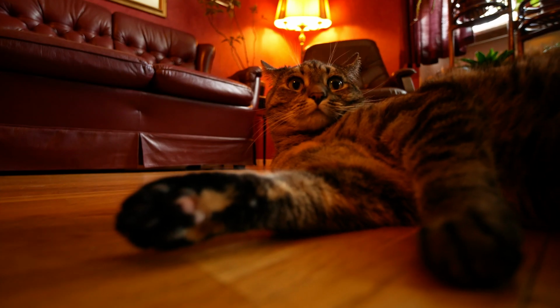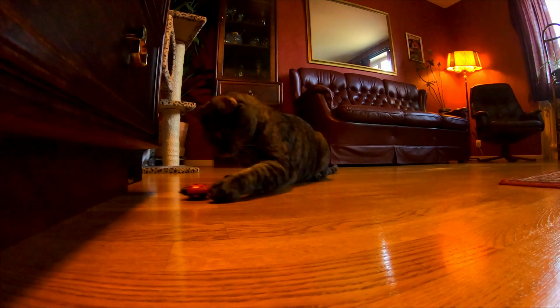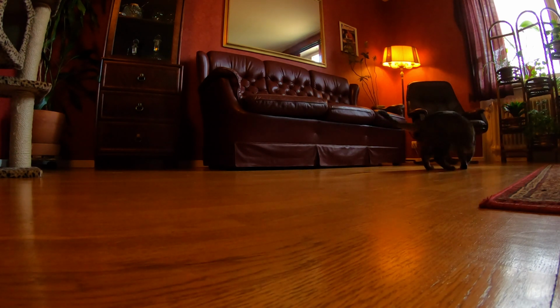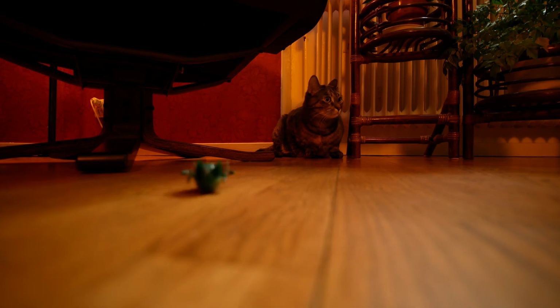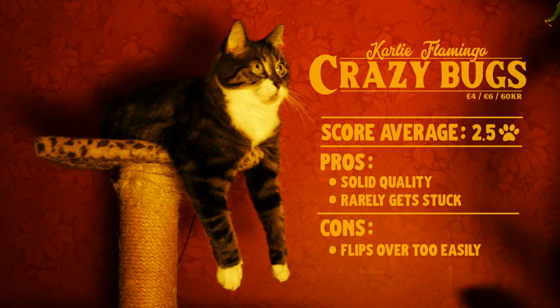And whenever this happens, the bug makes a terrible noise and goes from being interesting and fun for the cats to simply annoying. Unfortunately, this happens a lot. And I mean all the time. So much that I really can't recommend trying this toy out in its current state. Which is a shame because there's so much potential here. It truly feels like this is a great prototype for a future toy rather than a finished product. I'm sorry, Karlie. And those are our thoughts on Karlie Flamingo Crazy Bugs.